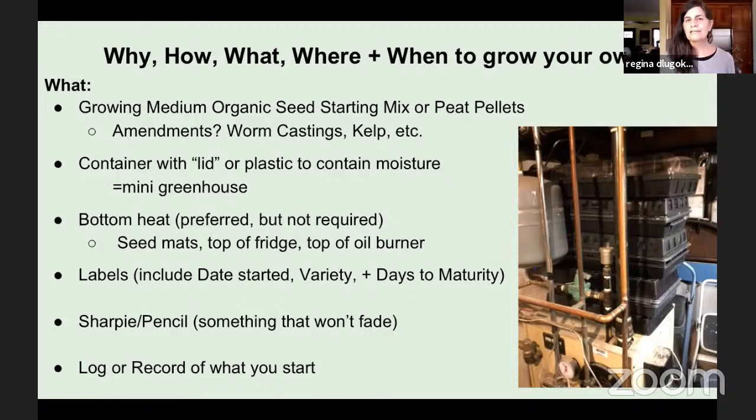Kelp is actually a seaweed that they dry down and make into a granular product. That's also a great feedstock for your plants. And they're slow released and natural. They're not synthetic fertilizers, which means they're not going to wash out of the soil if your plant doesn't use them. They hang around a long time. They bond to organic matter in the soil. And that's a whole other class.